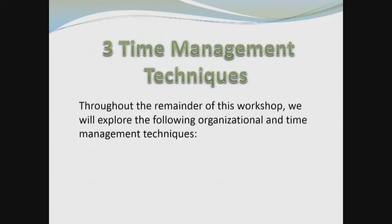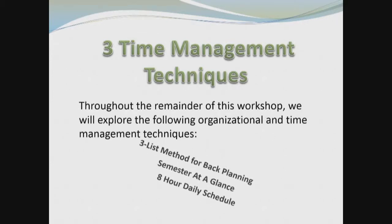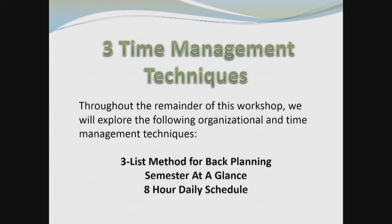So now we're going to go into some time management techniques. I have 3 for you today. There's the 3-list method for back planning, semester at a glance, and an 8-hour daily schedule. So these are very different. We're going to walk through all of them, and you can see what you prefer, okay?